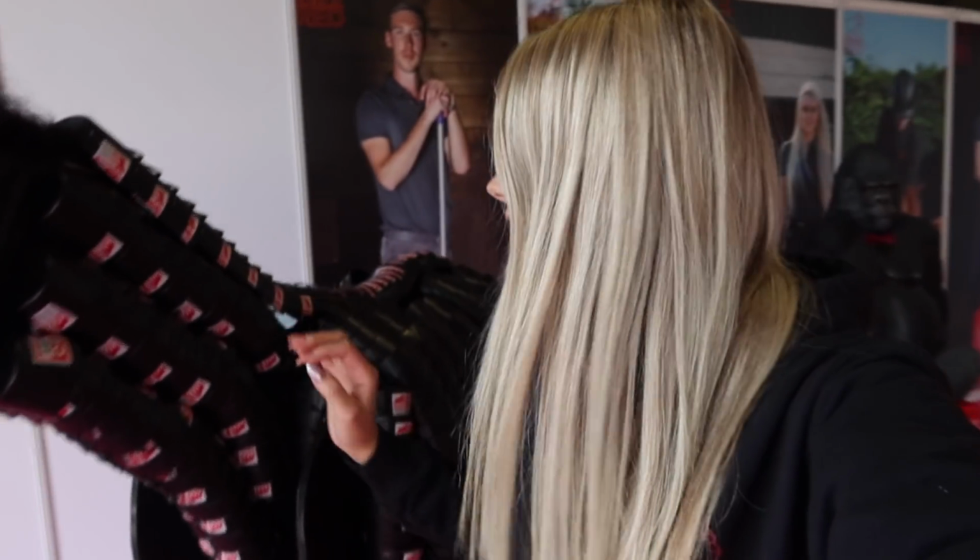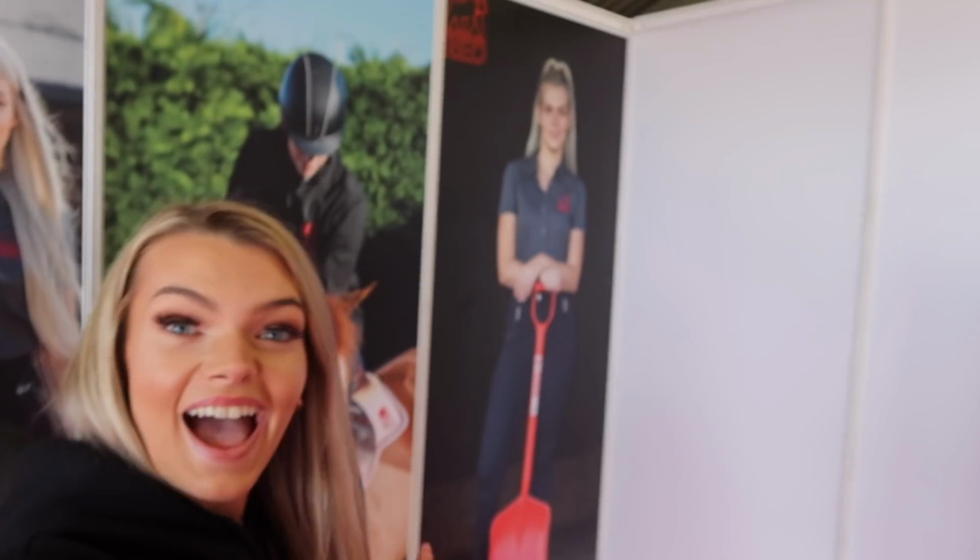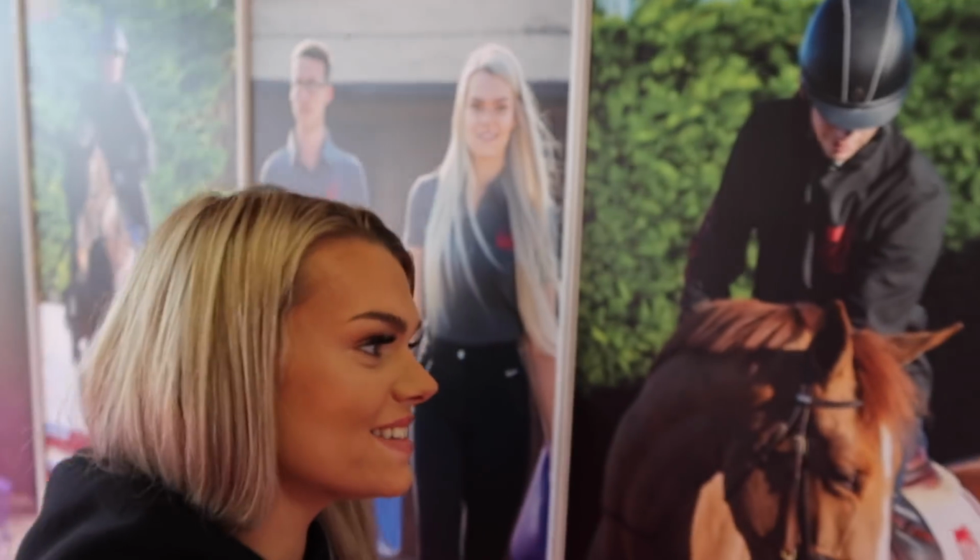So guys, we have found the Red Gorilla entrance. So here we have the Red Gorilla horse that is made entirely of their little mini tubs, which is so cute. I'll give you a close-up. And then over here we have a giant me. How amazing is that? So there's Giant G. And we also have the Red Gorilla himself.